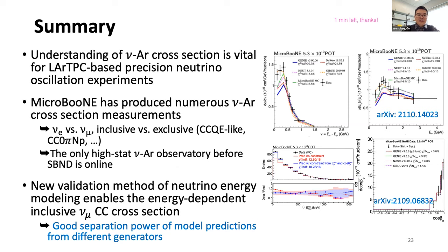Also, the new validation method of neutrino energy modeling enables the energy-dependent inclusive muon neutrino charged current cross-section. The new result shows good separation power of the model predictions from different generators. Please stay tuned for more exciting results from MicroBooNE.